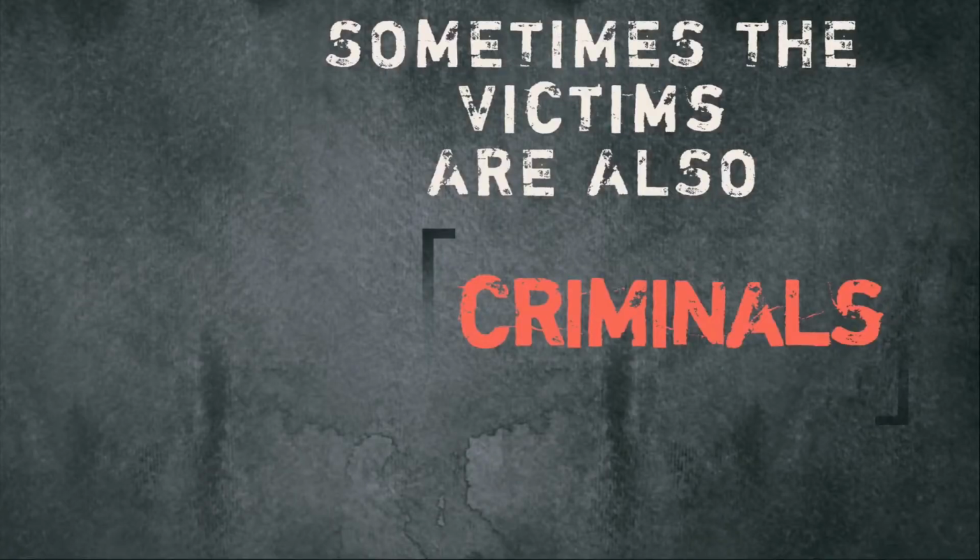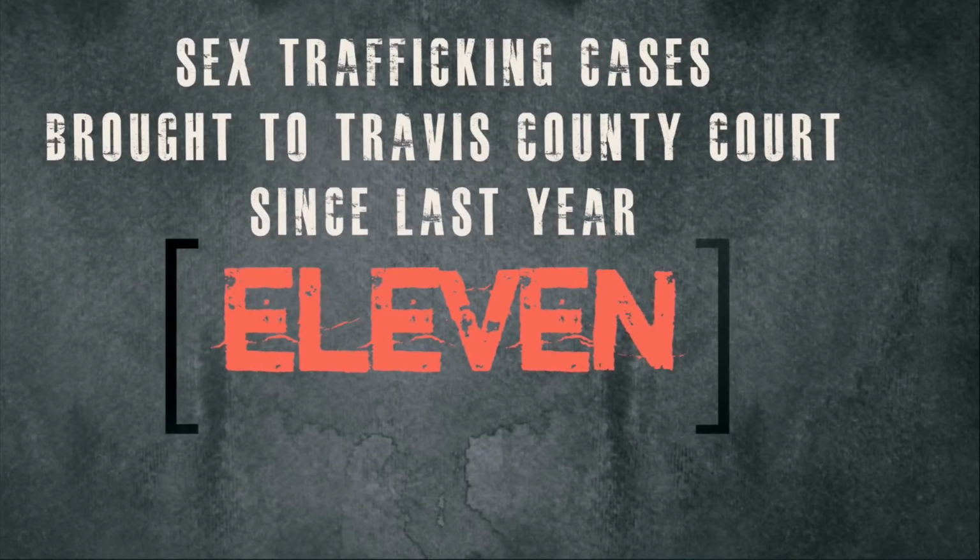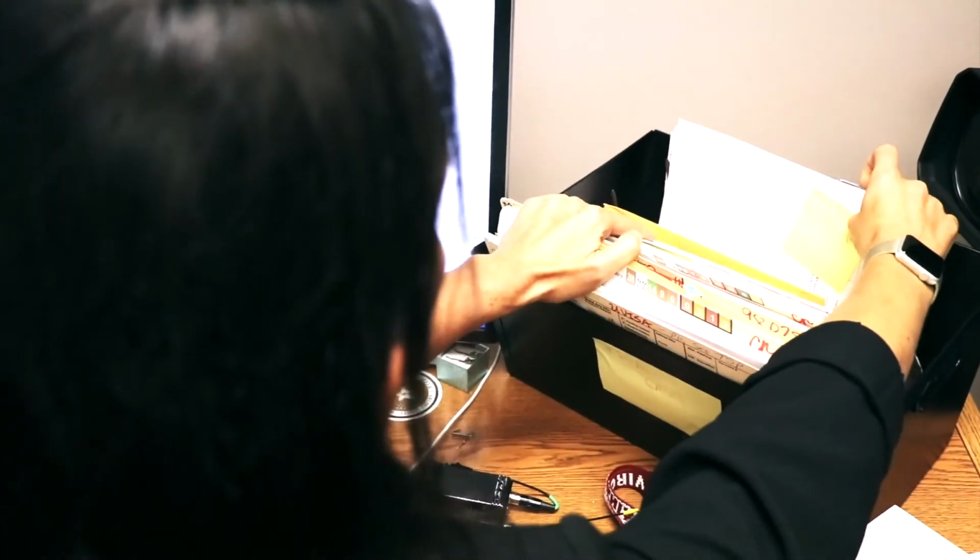Sometimes it's just a matter of proving the elements. A lot of times they won't tell us the whole story. The detectives have been working really hard in trying to form relationships and really make sure that they build a trust, so that slowly they can get the story and find out what's been happening to these children.